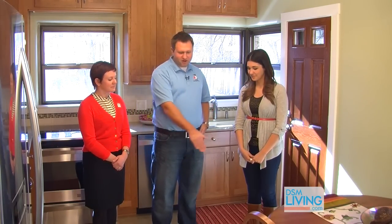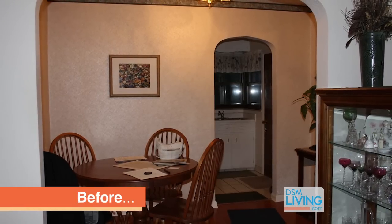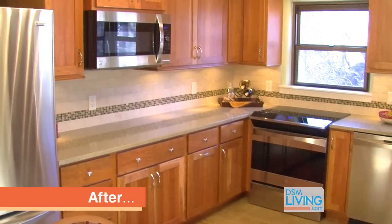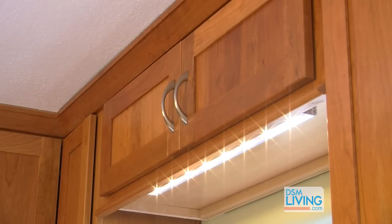Well, Kathy, we started with this home, obviously an older home, and the homeowner's original goals were really to open up the space. Where we're standing, actually just in front of us, was the original kitchen wall. And so we had a small kitchen and a small eat-in dining room. And the homeowners really wanted to open up the space, give it more light, create more storage, and then in the process give it a much more modern feel.